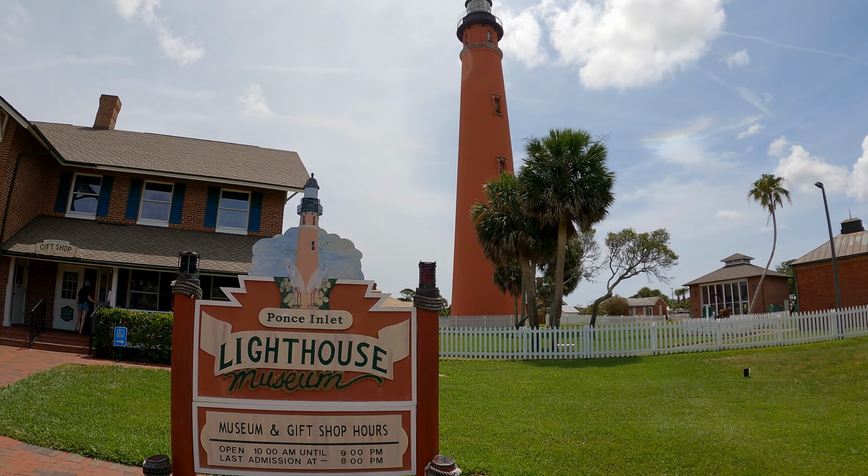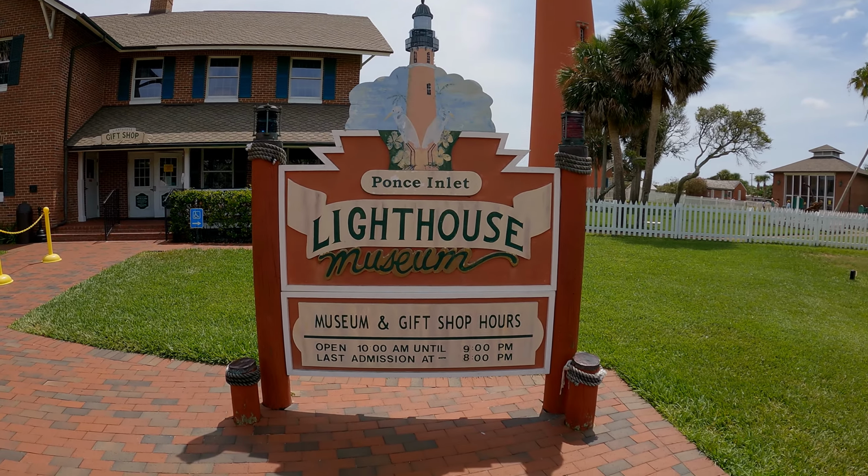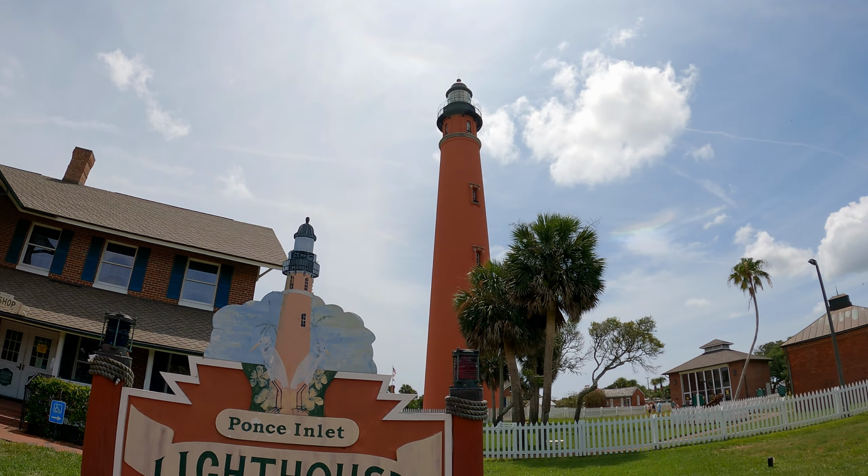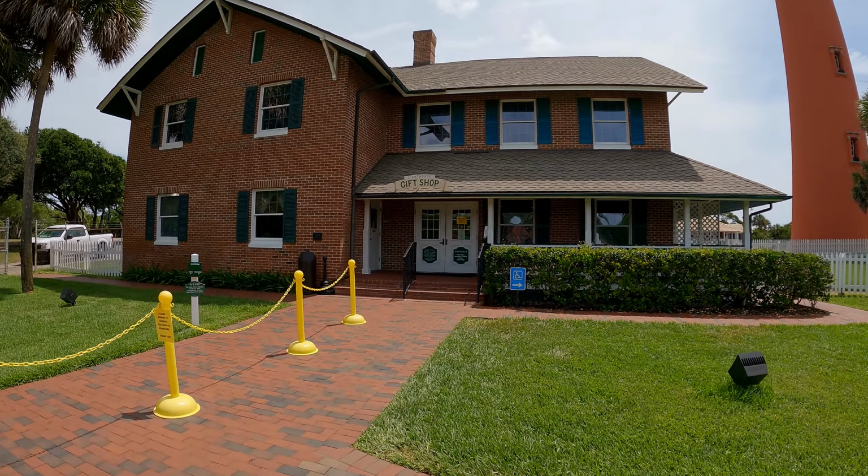Today we are just south of Daytona Beach at the Ponce Inlet Lighthouse and Museum. Here in a few minutes I'm going to take you guys inside the building and we're going to go up to the top of this lighthouse.